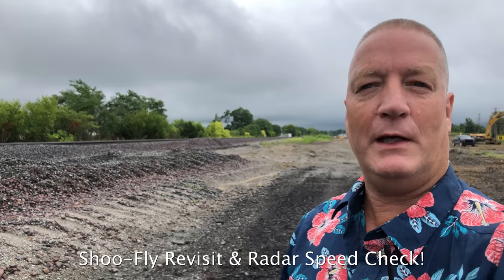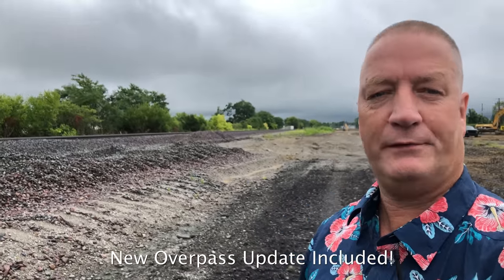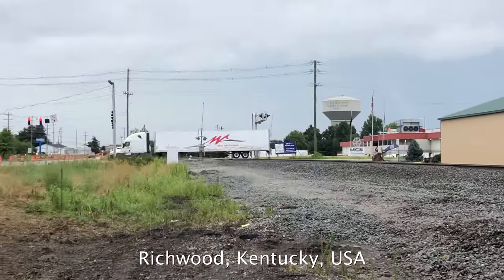So I returned today with my radar gun. I've got so many requests for that radar gun. So we're going to check the speed of a train. And we do have the signal lined up for a southbound, so it should be an intermodal coming through here pretty soon. The crossing is right there where that truck's sitting.